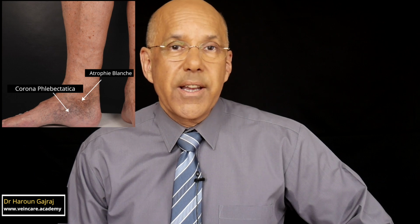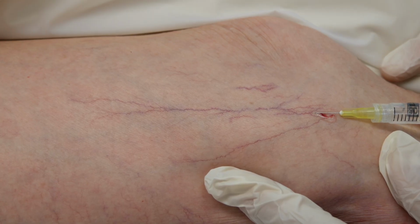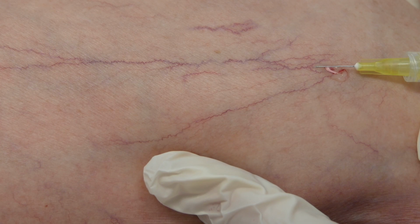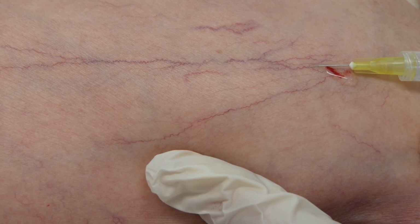So how can spider veins be treated? Well, people with no symptoms, no ankle flare, no varicose veins, and no reflux on duplex ultrasound scan can be treated directly by microinjections, also referred to as microsclerotherapy. Microsclerotherapy involves the injection of a prescription medicine into the spider veins. Microsclerotherapy is a very delicate injection procedure and it requires skill and accuracy.